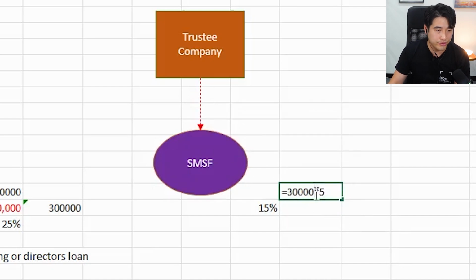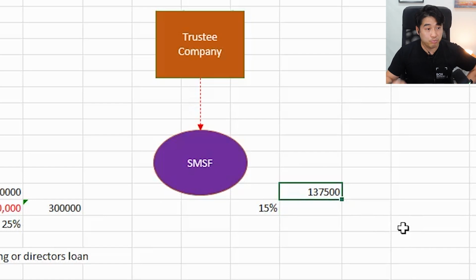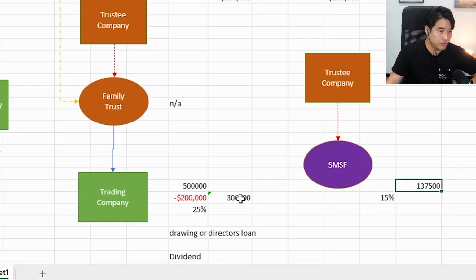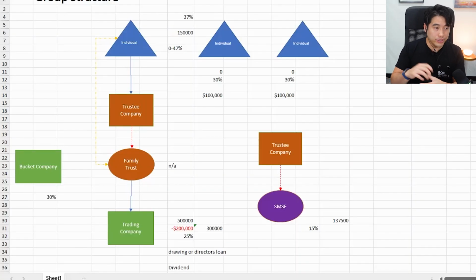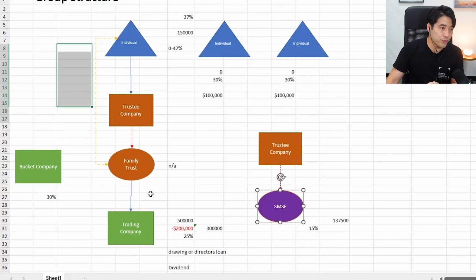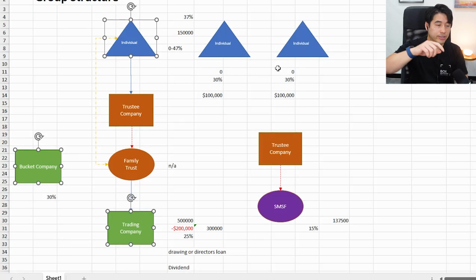Sorry, not fully 150K because the balance was less previous years. But say it's about 27,500 previous years. It's about, you can put about 130K each person too. So you can have like mum and dad put that in. So you can actually reduce quite a fair bit of this profit by putting money into super. Okay, then you can use that money in super to do something about it. So that's what I mean by restructuring, redistributing profits, balancing it through different entities, using a super fund, using a trading company, bucket company, individuals in your family via family trust.